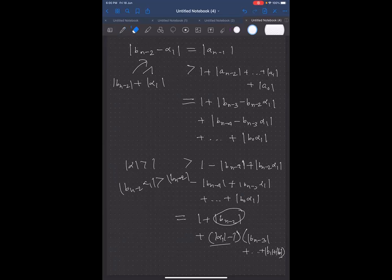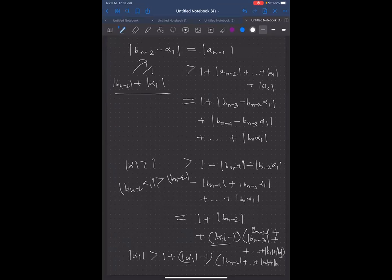I can keep the inequality as it is, and I can keep the equality as it is. And I can perhaps add a mod of bn minus 2 term here. Can I do that? Yes, I can. Lovely, now I will have what I want. I need the sum of all the coefficients of the polynomial qx here inside this. Now I know that this is greater than that. So finally, I will conclude that mod of alpha 1 is greater than 1 plus mod of alpha 1 minus 1 into mod of bn minus 2, all the way up to mod of b1 plus mod of b0. This is fine, right?